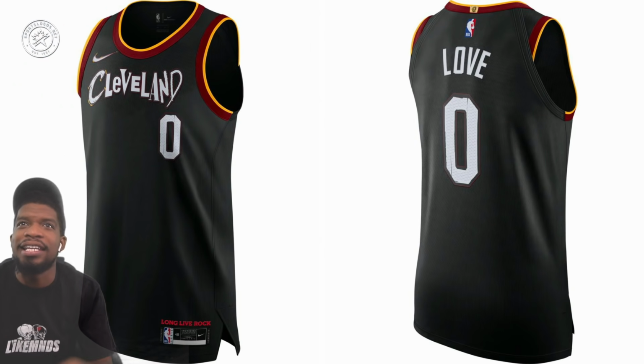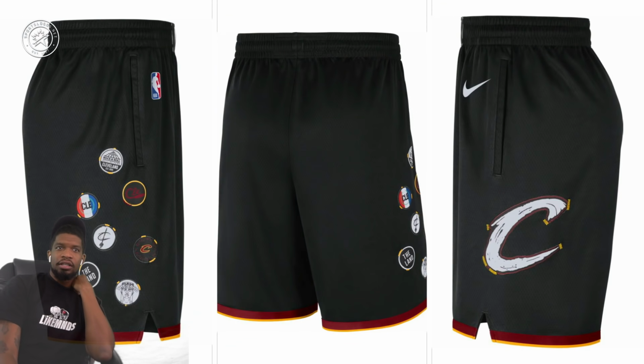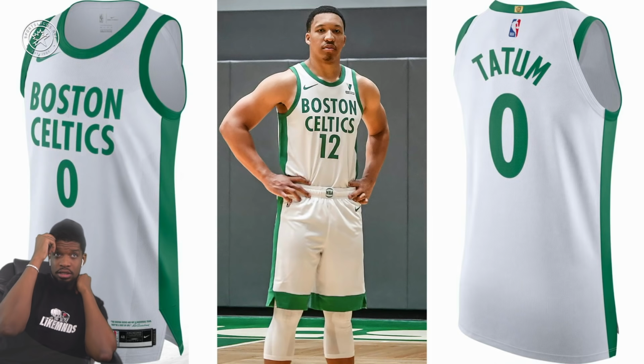The sides of the it needs a symbol though. It needs something underneath the Cleveland. They're all Cleveland Cavs themed. The Cavs. Maybe you could have put those on the jersey. I don't know. It just feels a little blank.